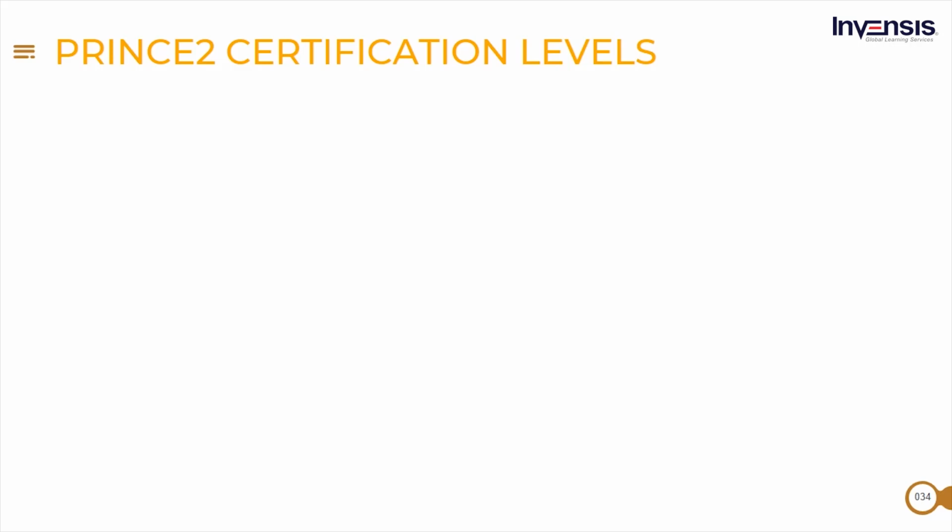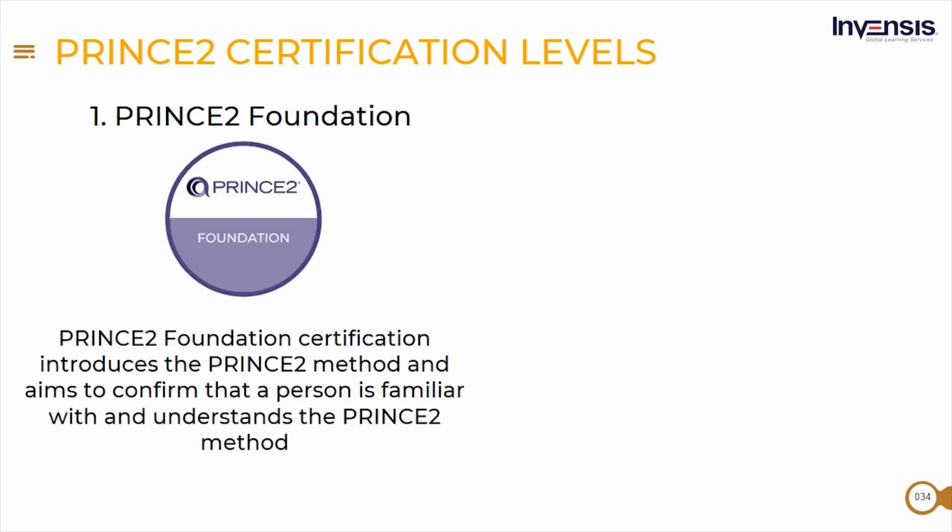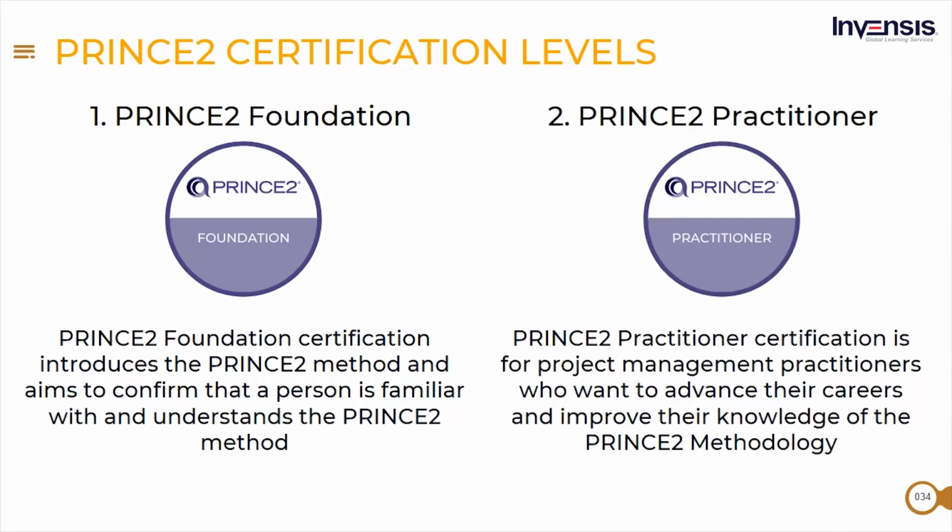PRINCE2 certification levels. PRINCE2 Foundation. This certification introduces the PRINCE2 method and aims to confirm that a person is familiar with and understands the PRINCE2 method well enough to implement it in a PRINCE2 enabled environment. The PRINCE2 Foundation certification is also required for the Practitioner certification, which is the next level. PRINCE2 Practitioner. This certification is for project management practitioners who want to advance their careers and improve their knowledge of the PRINCE2 methodology. The PRINCE2 Practitioner certification exam assesses a professional's ability to manage non-complex projects across all streams.